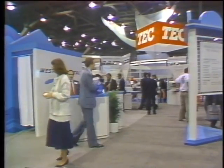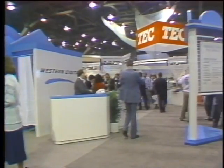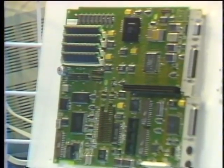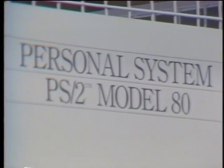Western's leap into the uncharted waters of PS2 compatibility is bound to attract the keen scrutiny of IBM's legal department, but Western Digital's president is confident. We never have and don't ever intend to use anyone's proprietary information, never. Right? IBM has certain patents we understand, although they're not saying which ones.